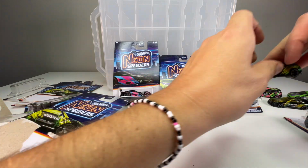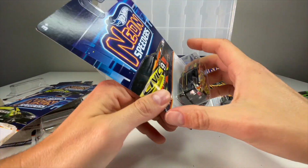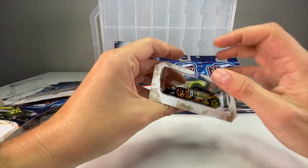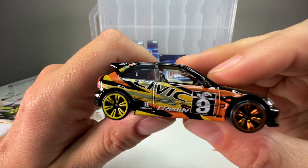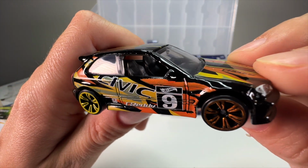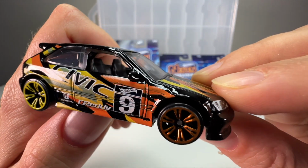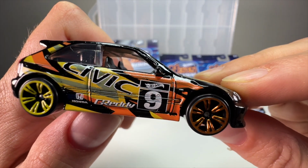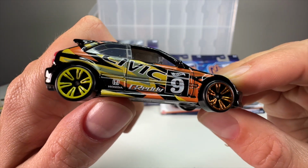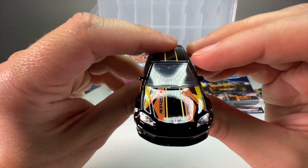Okay. So, number 4, the Civic. All right, let's hope for no more paint tampo issues because I want these cars to be nice. They're kind of expensive. So, okay, it's got the Gretty, it's got the number 9. This one looks like it was hand painted on. Look at the graphics, and up here the orange looks really bad. It looks almost like someone watercolored it on with a paintbrush or something. Not the best, but it does have tampos all around.